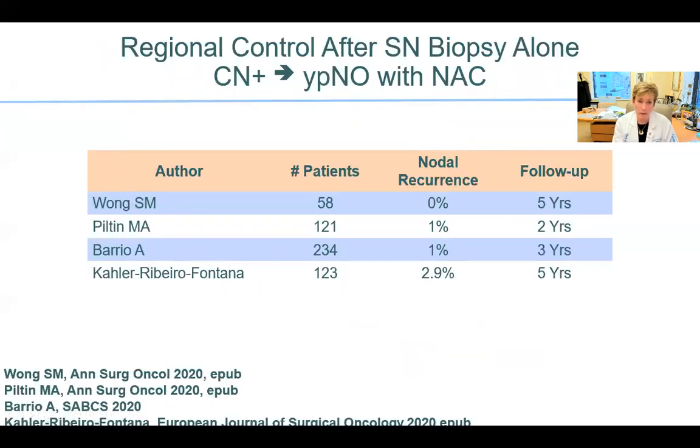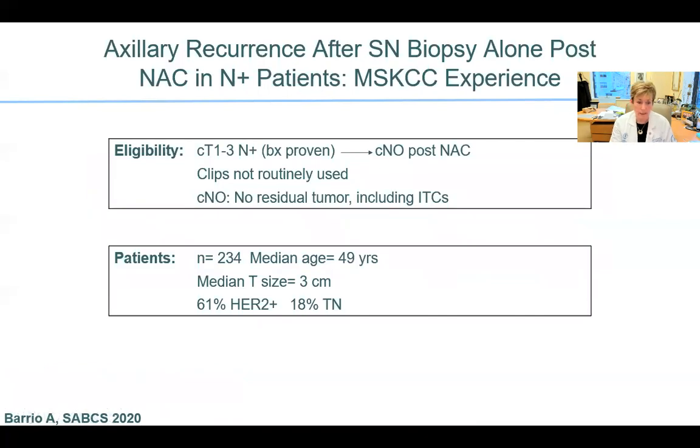Now, up until very recently, one of the unanswered questions about sentinel node biopsy in patients who downstage with neoadjuvant chemotherapy has been how good is local control? Because the randomized trials all required axillary dissection, so they provided no data on this question. There are now 4 small studies that have addressed this with follow-ups ranging from 2 to 5 years, and nodal recurrence is uncommon, seen in 3% or fewer of patients. The largest study, 234 patients, is a study that we did and presented at San Antonio in December that I'm going to show you in a little bit more detail.